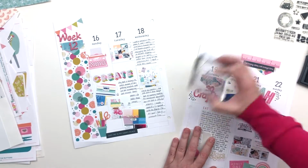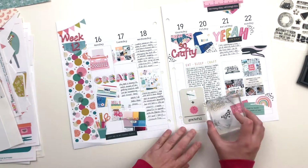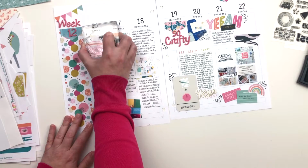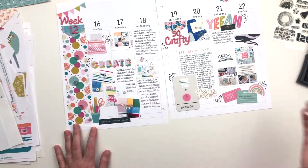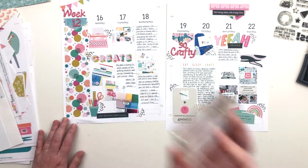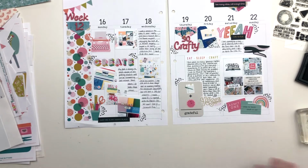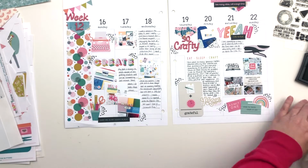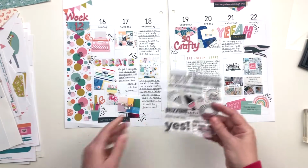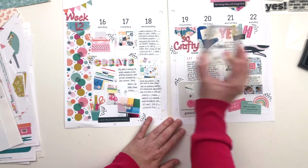So I grabbed a stamp set from Feature Craft. This is the Head High stamp set, and it is still available in the shop, so I'll be sure to link that down below as well. And I'm using just a few of the kind of icon stamps around the page just to fill in the blank spots and to add a little bit of something extra. There's that one that's kind of like a fireworks or a burst of stars and lines, and I added those kind of anywhere there was a corner where I thought they would work.